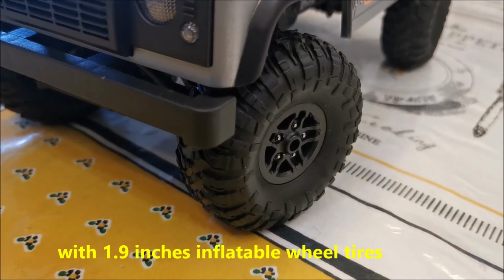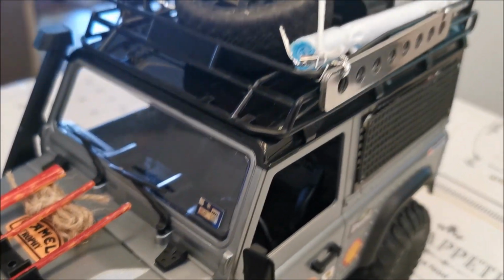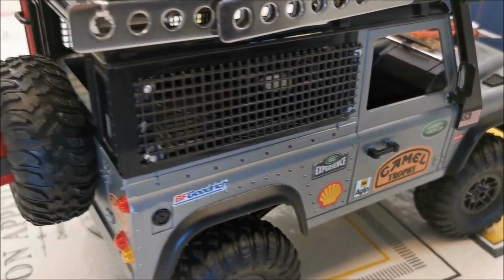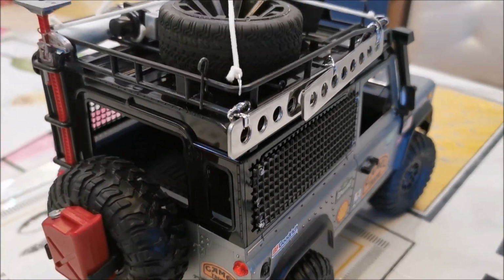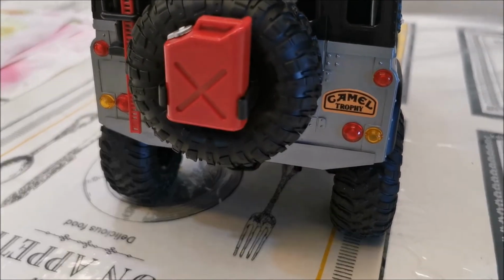With 1.9-inch inflatable rubber wheel tires, with luggage rack spotter, with back spare tire and gas cans fuel tank.